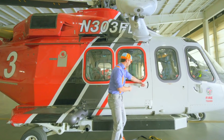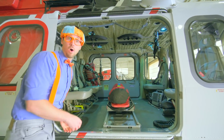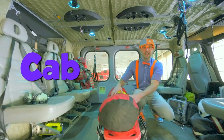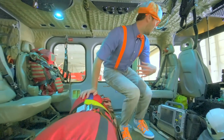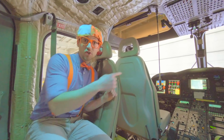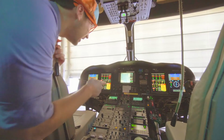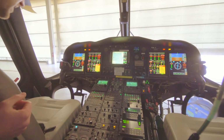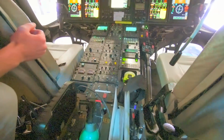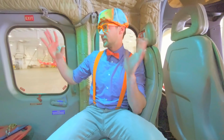We have to open up the door. Whoa, do you see in here? This is the cab of the helicopter. Come in here. Whoa, there's so many cool things in here. First, let me show you the cockpit. Whoa, look up there. There's so many cool instruments, gadgets, radios. Okay, for now, I'll show you the cab.